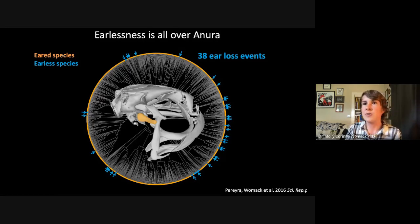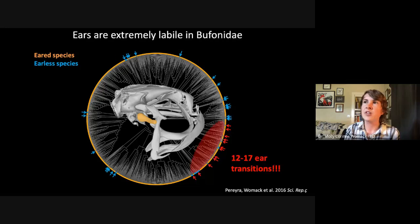And the other interesting thing that we can see on this tree is not just that ear loss happens a lot, but that it's not randomly distributed. We see these clusters of ear loss in particular areas. And so what I'm highlighting here in red is the family Bufonidae. So these are the true toads, the whole clade of animals that you actually should call a toad. And in this family, we have 12 to 17 changes in the ear. The number of transitions depends on the likelihood of regains, but basically we have a whole lot of loss happening, way more than any other family. In other families, losses happen maybe just once or twice and in a few species. Here we have many more species than in any other family, and also many more independent losses.